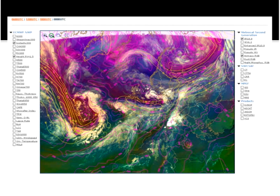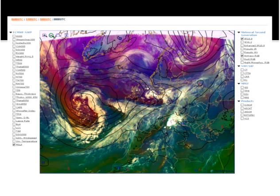Looking further into the situation in the upper levels, we can see a jet stream behind this system, and a nicely pronounced cold front connected to this system, and a PV anomaly at the back of the frontal system. But in the low levels, we can see that there is much more than this one system happening.